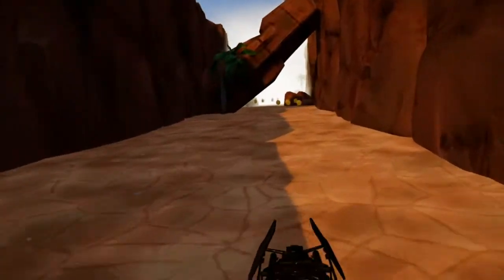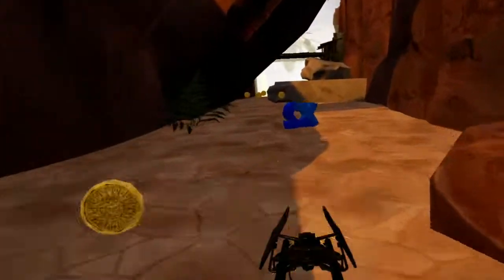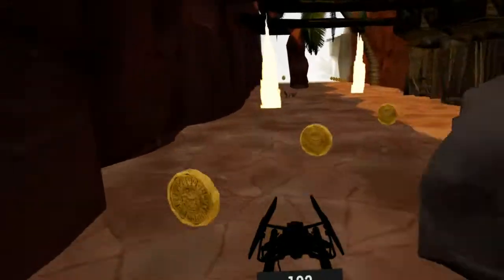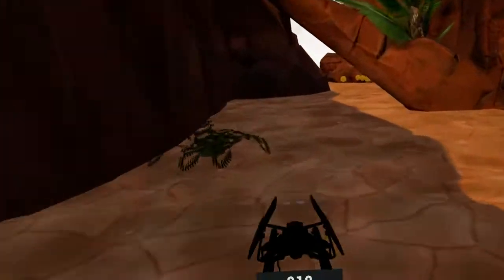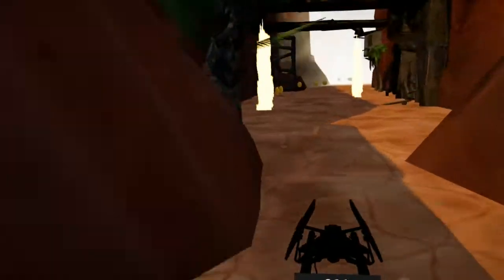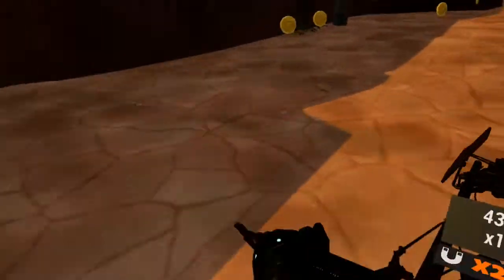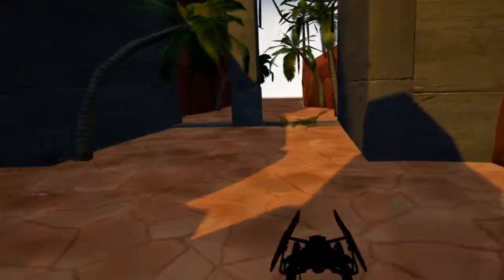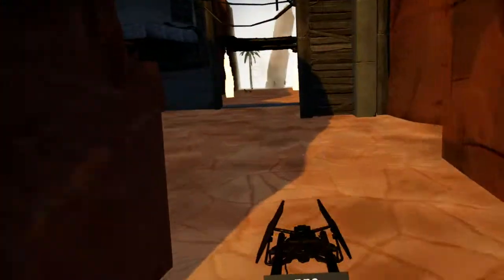Today we're going to review and play Valley Run VR, a game on the Steam store by developer Alliance for Devs, set to be released on July 3rd, 2019 for the Valve Index, HTC Vive, and the Oculus Rift. I did get a free Steam key to review this game through the Steam Curator Connect program. Now, my total playtime was only 30 minutes for this game, and there is a reason for that.